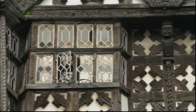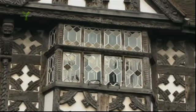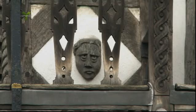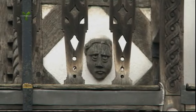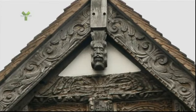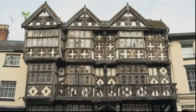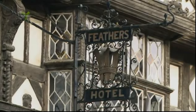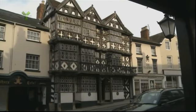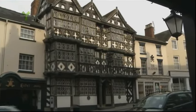The oldest part of the Feathers, including the world-famous facade, was built in 1619 during the reign of King James I. Ludlow remained loyal to the crown throughout the English Civil War, during which it's thought that the royalist soldiers were billeted at the Feathers. However, since 1863, it's been a hotel and is said to be one of the scariest places to stay in Britain. One of the hotel's staff, James Powell, agreed to take me on a tour.